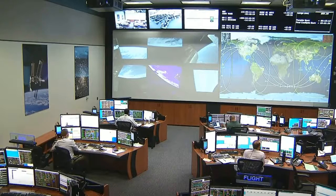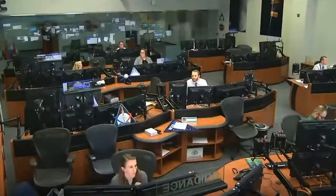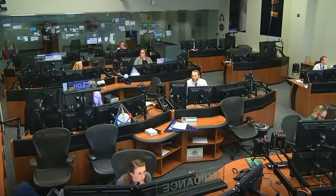Central Time on Sunday morning, ready to begin an exciting day of work. Then around 5:35 a.m. Central Time, Cassidy has a rendezvous conference with ground controllers to review rendezvous procedures that the Crew Dragon crew will be executing later in the morning.